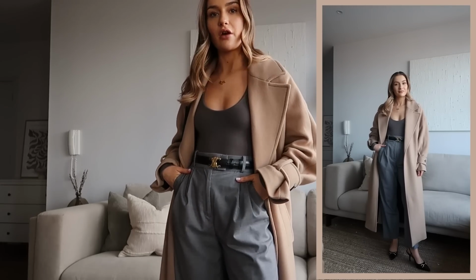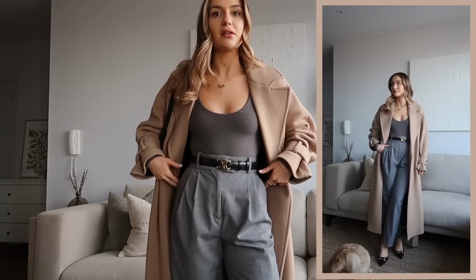Just to quickly show you how I would dress the grey trousers up for an evening look. I personally love a tonal look so much. So I've gone for the Riona grey bodysuit, and these tones of grey are really, really similar, so they work really nicely together. Again, I have got on my Celine belt, which I just feel like is doing the most at the minute. I literally wear it with near enough every outfit. So yeah, the cost per wear on this must be really low already.